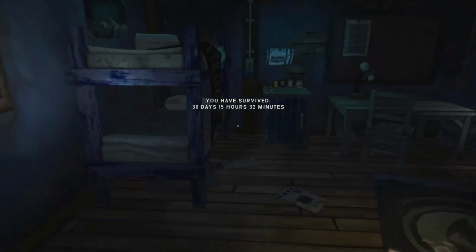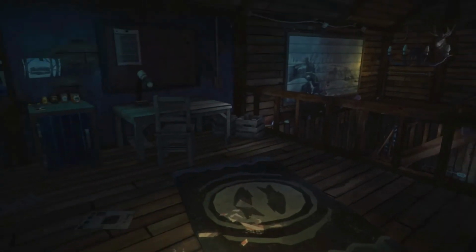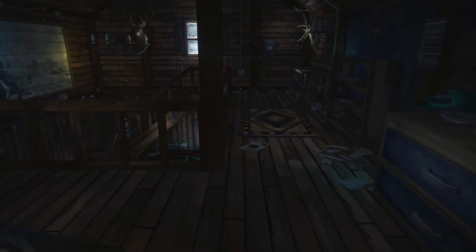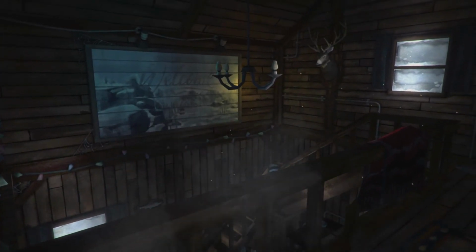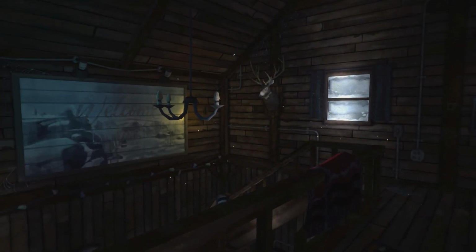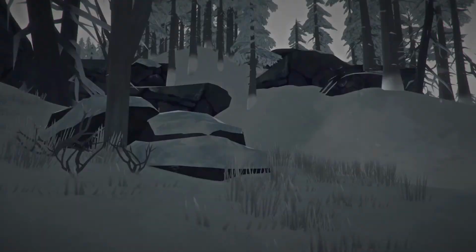We're into day 31. These last couple of days have really dragged past, haven't they? So let's just get a nice screenshot there. Stop breathing, Mark. There we go. What I'm going to do is I'm going to step outside the back door, step back in, create a save point, get jumped by the bear in the process. No, right.